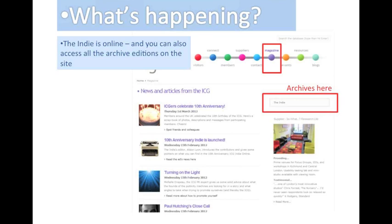You can read the blogs at any point without logging in, but if you want to make a comment, you do have to log in. And I think the reasons for that are probably fairly obvious.